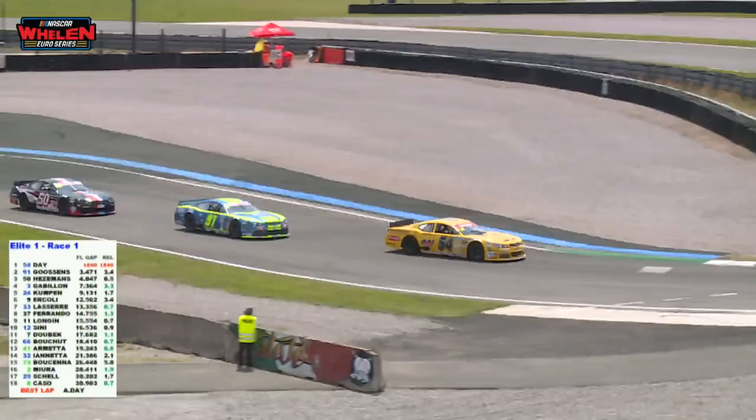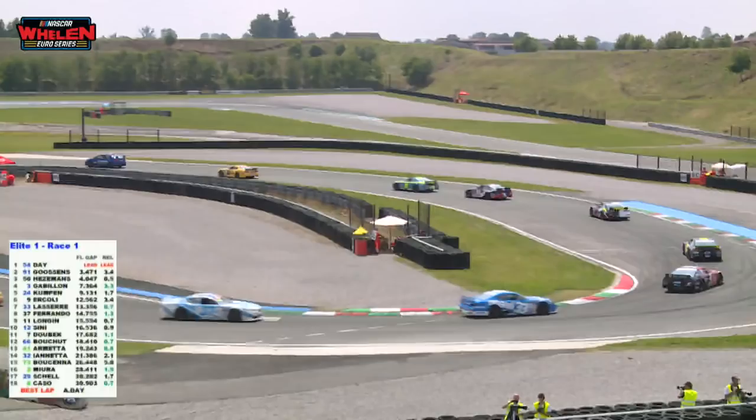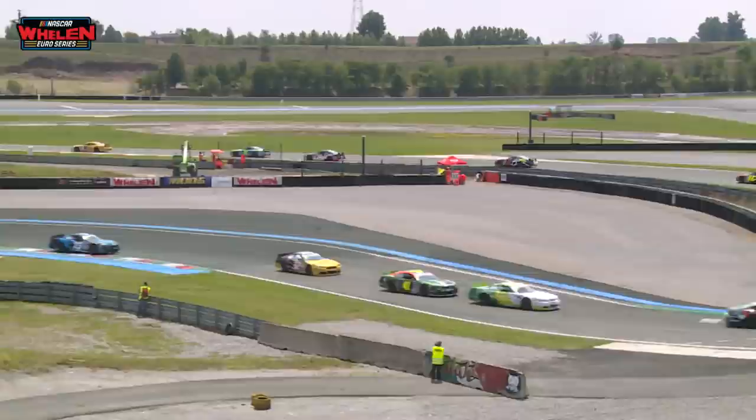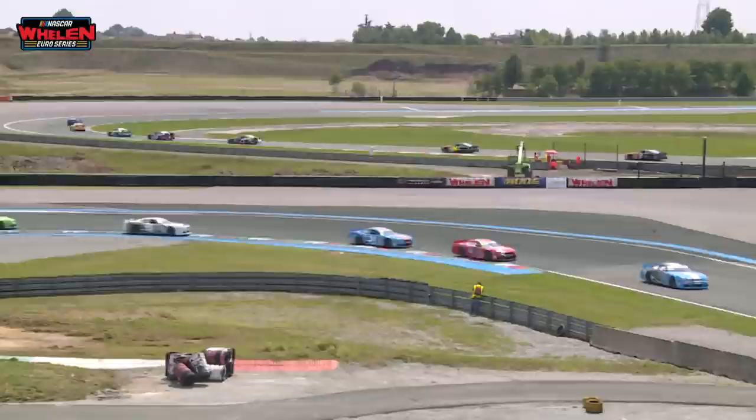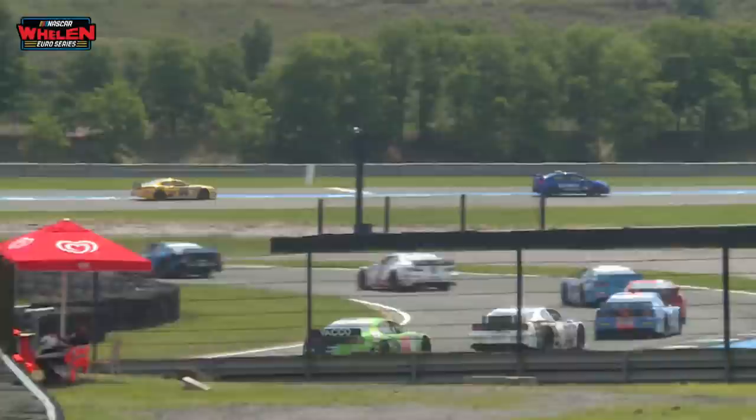And after here in Franciacorta, we head to Brands Hatch in the UK on the Indy circuit there. That weekend takes place for American Speedfest 6 on the 9th and 10th of June. Then we have the Oval World Challenge coming up. We're back to Tour Speedway in France this year, 30th of June and 1st of July, for the 7th and 8th races of the season, round 4 of the championship.